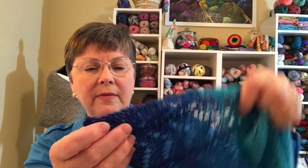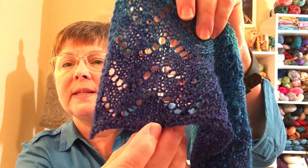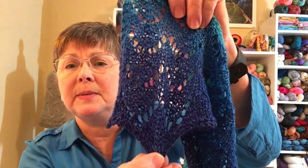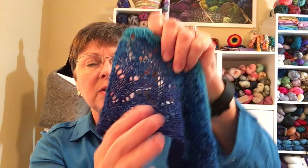The other thing was a lot of them were blocked out where this edge was pulled, so you had the upside down scallops. I was going to do it that way. I actually had it pinned out, but it was just a little tight. And I think if I'd had the increases on the edges, it wouldn't have been so tight.